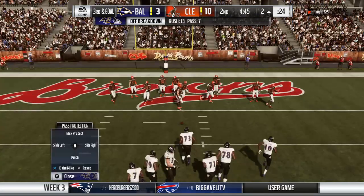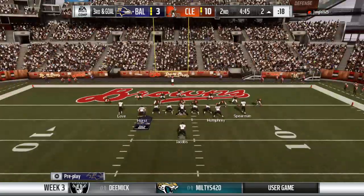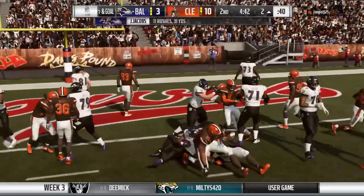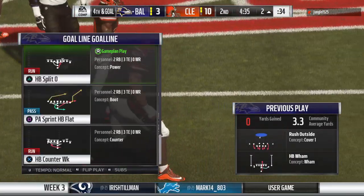How about this Browns defense? They've held so far. This is now 3rd and goal. They'll give it to him right up the gut. What a stand so far defensively, and now that's going to bring up a 4th and goal.